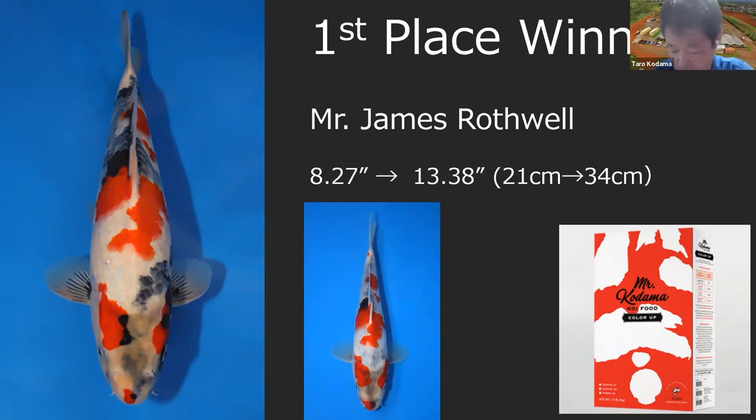Well, he's not sure if he should say that or not, but if he owned this koi in his pond right now, and if he were going to sell this koi, he would probably ask for a lot.